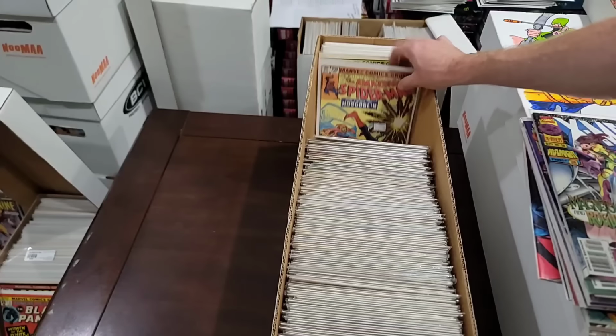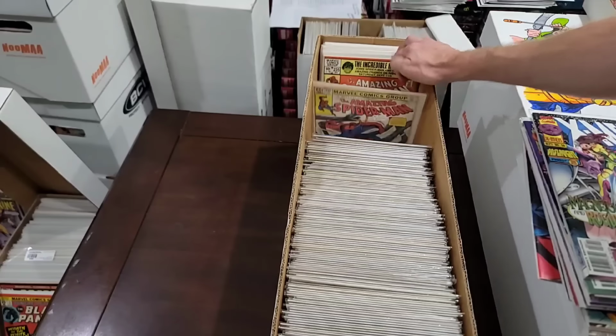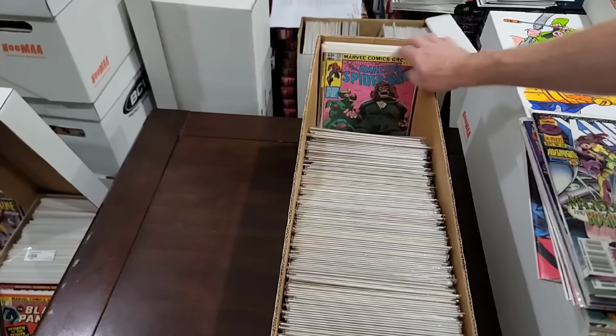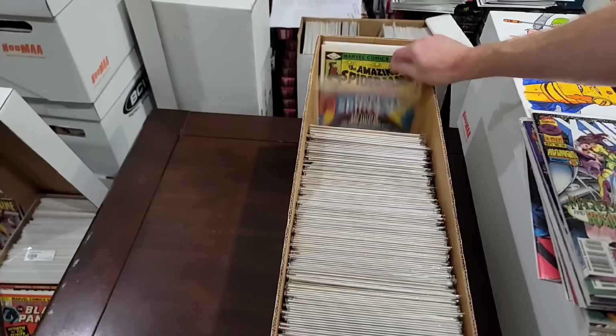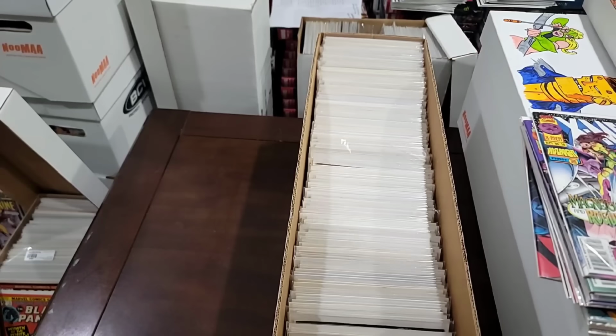This is an incredible box here. That was the second Hobgoblin. Second Hobgoblin there. We're going to go ASM right to the end here. Wow. Wild. All right, guys, let's talk about what was pulled out of all three of these boxes. You saw some crazy good books out of these three. Well, specifically the first and the last.